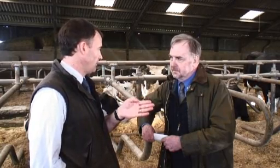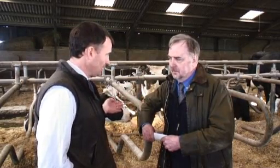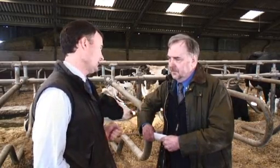However, you do want to give those lungworm vaccines soon prior to turnout, whereas the Bluetongue could be given well before that, and that's another example of careful planning ensuring that you can get all the vaccines in at the right time without them interfering with each other.